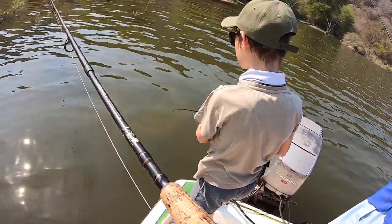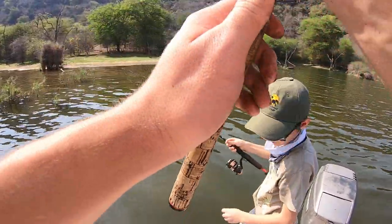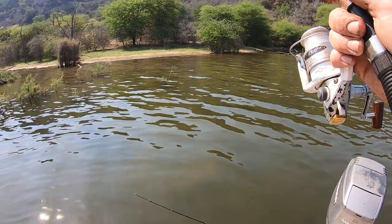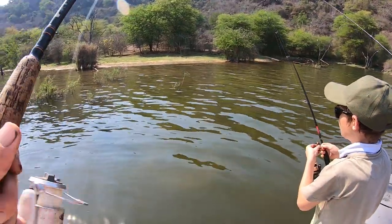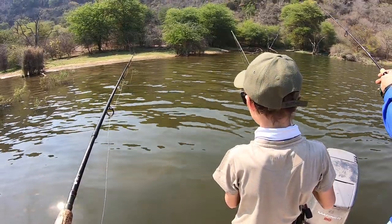Look at this huge nest. I want to go swimming. And this is perfect habitat, eh? Like shadow, all the nests are everywhere. And they can't see us.